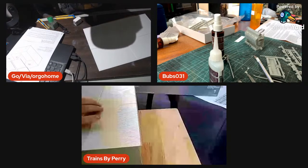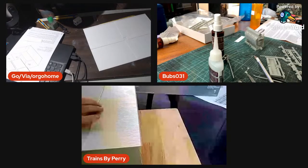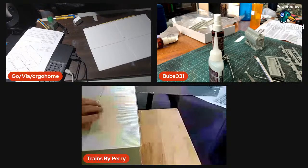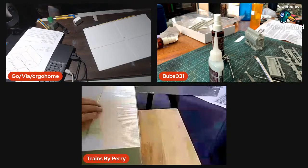Hopefully it. I've sort of got it half on the building here and holding it. I thought maybe that might help it dry. It'll definitely help to square up the building for sure too. Yeah, it's not drying quick.